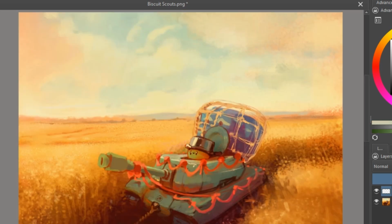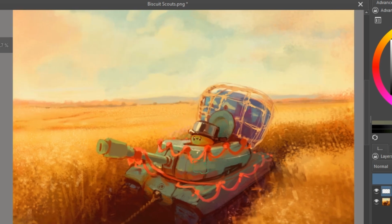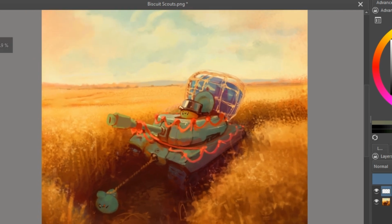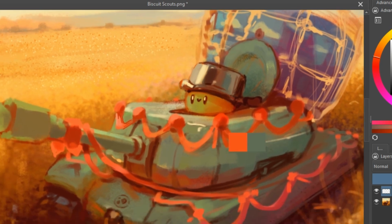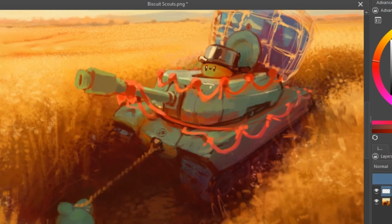So then, that really only leaves the color of the tank, which should be a grayish blue. And honestly, I think it works pretty well. It's not too bright, but it's distinct from the fields. And I think this is the color I'm going to be using going forward. And of course, it just allows me to use pink ribbons, which as you can probably tell is a very important thing to me. The Cookie Scouts absolutely must have pink ribbons.